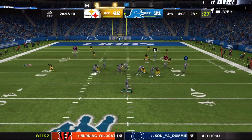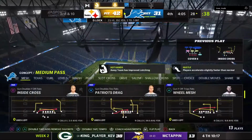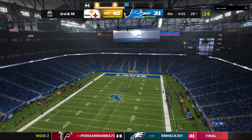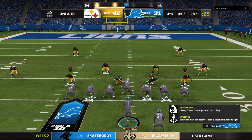To throw once more on 2nd and 10. Locke, and this throw incomplete. Now the defender all over him that time, but it's going to lead to 3rd down. Well, that one was all about the defender making life difficult for the receiver. Very tough for a guy to hold on to the football through all that contact. He ends up forcing the incompletion.